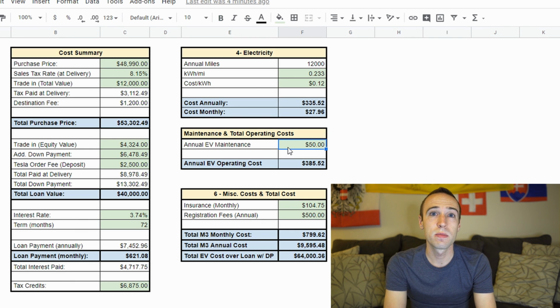But for conservatism, I put in $50 a year for maintenance on my Tesla. But for reference, in almost a year of ownership, I've spent like $3 on a thing of washer fluid, and that's it. Which means to operate my Tesla Model 3, it costs less than $400 per year. And then the only other two costs associated with my Tesla Model 3 are insurance and registration fees.